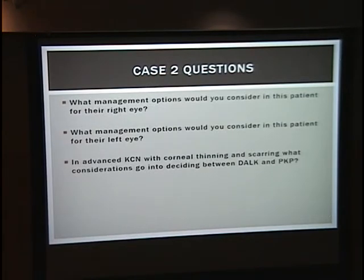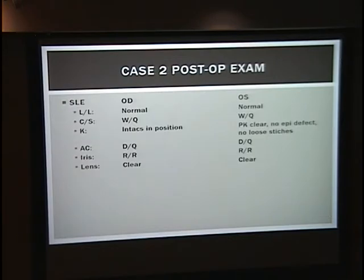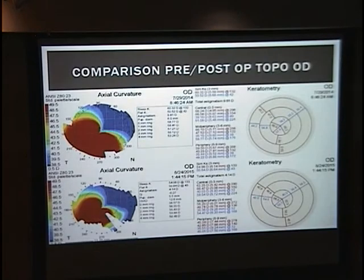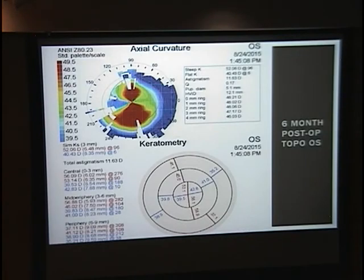Case two, again, there's the questions. This patient ended up having Intacs placement in the right eye and a PKP in the left eye, and postoperatively, I just wanted to show you an important thing when you're looking at these. It can be really difficult. If you're looking at the standard palette, which has a set number here, it can be difficult to see if this patient's really improved that significantly with Intacs. If you take an auto scale, so then it will adjust for the highest level of astigmatism, you can see there's been some improvement in terms of that. So it's just something to consider when you're looking at your topography, what your scale is.